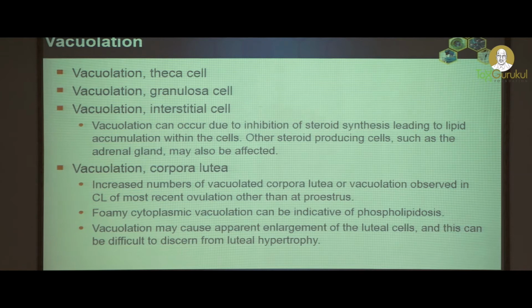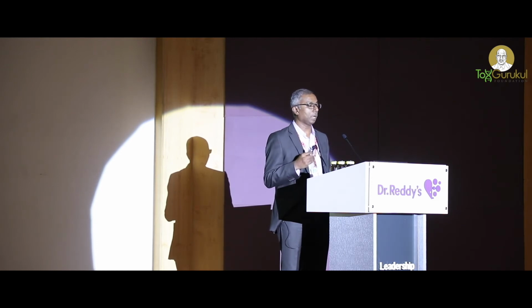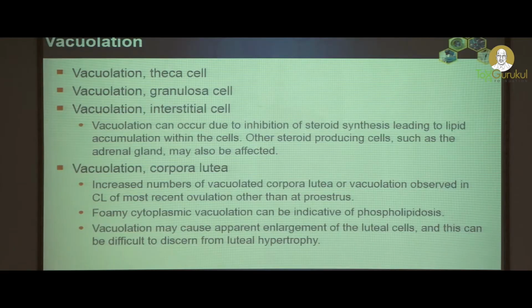the ovaries. Vacuolation can be seen in the theca cells, granulosa cells, interstitial cells, and in the corpus luteums as well. There is a normal vacuolation, but the change over that is what is recorded as a pathological change. Vacuolation can occur because of inhibition of steroid synthesis leading to lipid accumulation within the cells, and other steroid-producing cells such as the adrenal glands may also be affected. So, you should look at that.